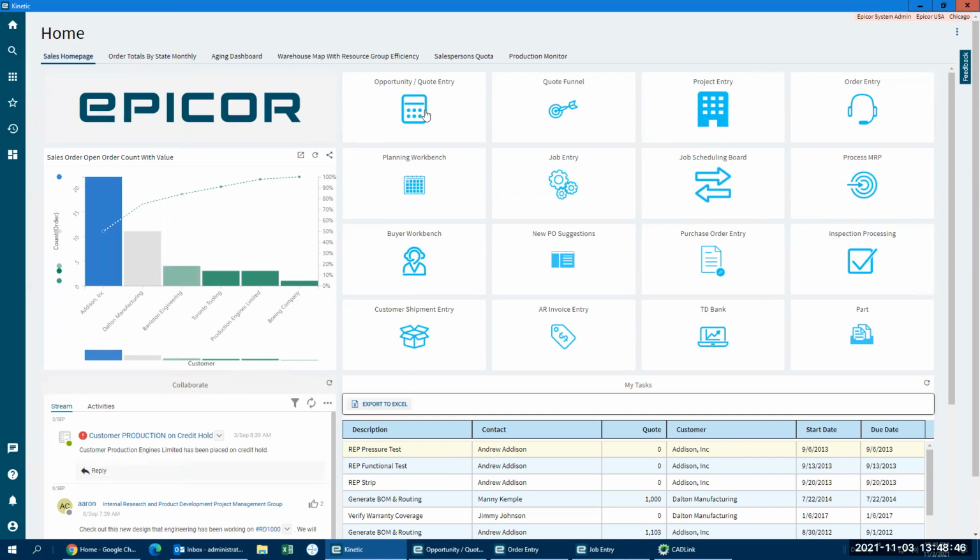So you can see I've got quote entry, I've got project entry, order entry, jobs, job scheduling, MRP, and so on. So I have personalized this to suit what's important to me as an end user. I've also got an embedded dashboard here and a grid view at the bottom with some information. Now, as an end user, how easy is it to modify that?